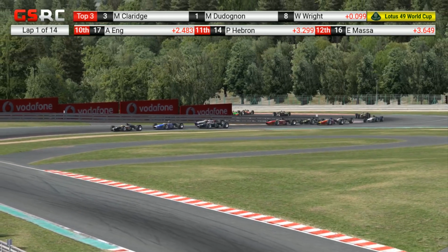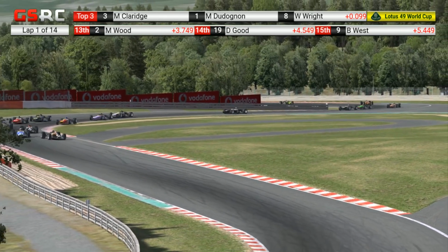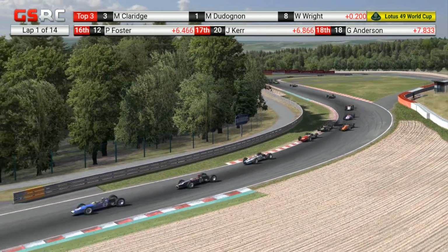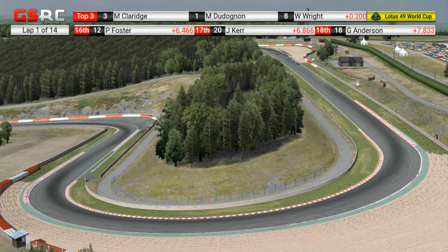Price says, I don't want any part of this, and he backs out, now tries the over-under on Wright. Wright picks up 3rd position. A big accident behind that took out a lot of the drivers. We'll come back and get to that one in a minute after things settle down up front.